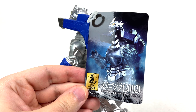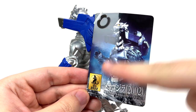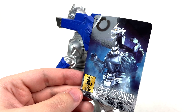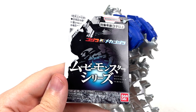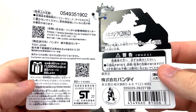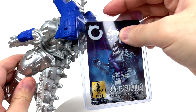Moving on. Bandai Movie Monster Series Mechagodzilla 2002, Godzilla 2022. Yes, there's a giant crease on the front. I was not happy about that, DHL. On the back of the tag, we get Godzilla X Mechagodzilla Bandai Movie Monster Series Bandai Namco. You've heard the same thing from me. Time to pack the Goji tuna into his tin can.